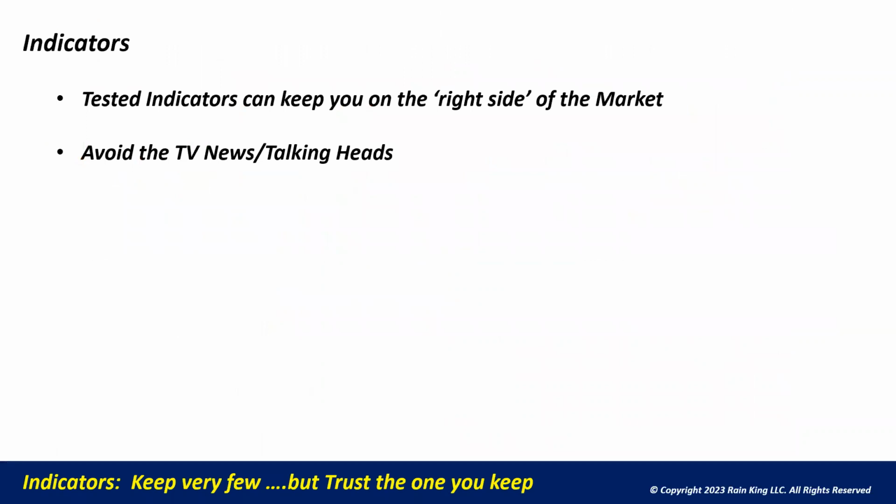So indicators that you've tested over a bull-bear cycle to keep you on the right side of the market. You have to find what works best for you. I've shared what I use. And the most important thing is, avoid the TV and the news. Avoid the talking heads. They tend to be always bearish, predicting gloom and doom because it sells more on TV. It's more dramatic and it creates fear.